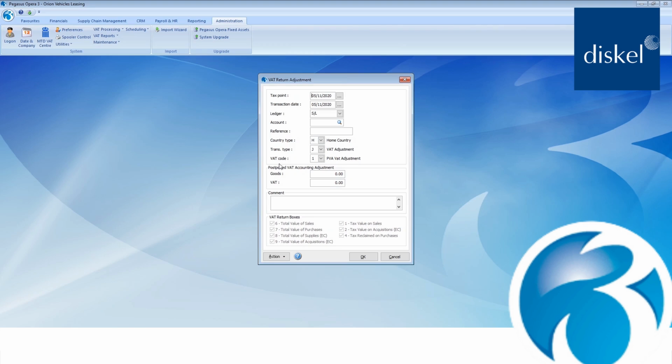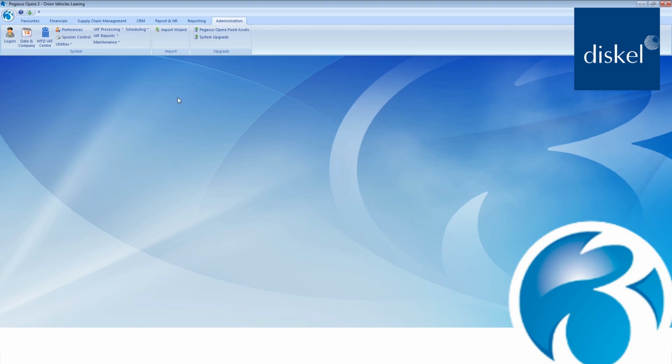Added to that, you can see another enhancement kicking in there, which is some extra fields specific for postponed VAT accounting adjustment, where you can enter a goods and VAT value for those particular PVA adjustments. While we're talking about VAT codes, let's go into VAT processing and the VAT codes option.